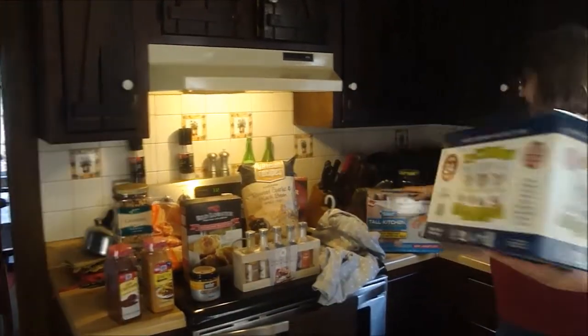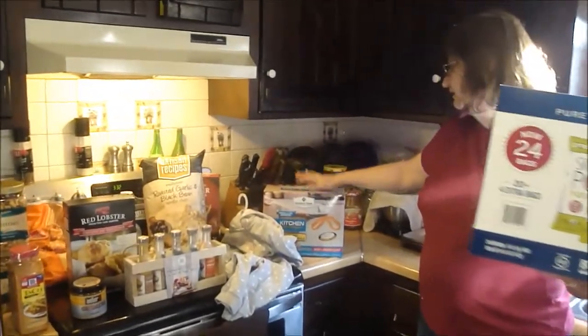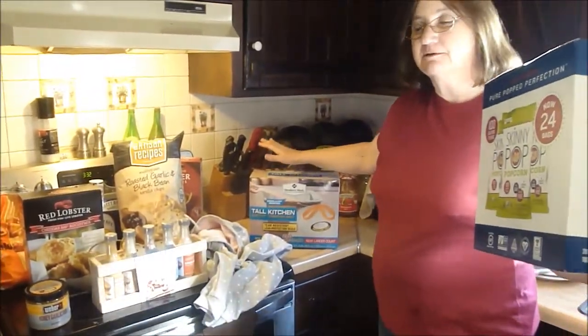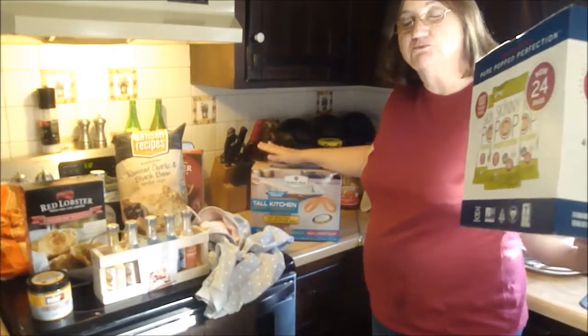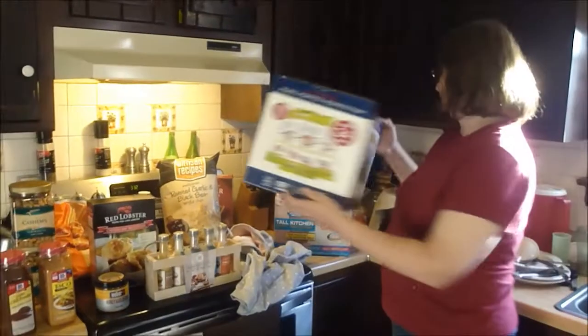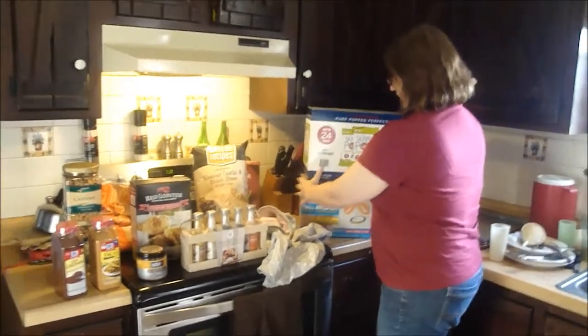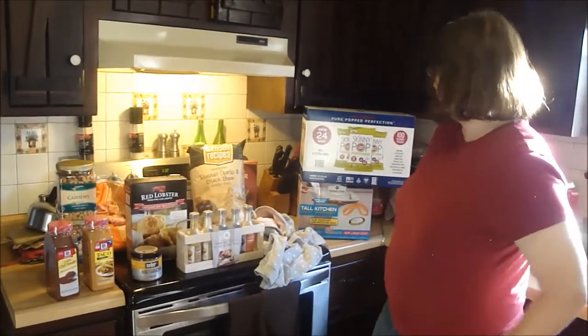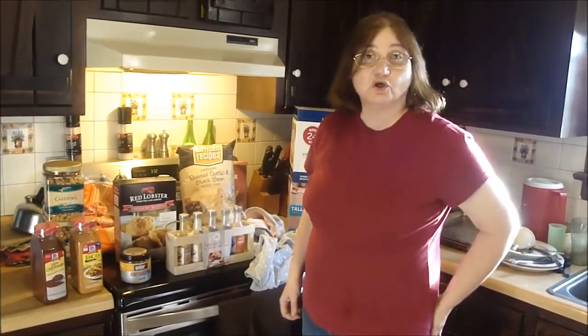And then the only other thing I got was the tall trash bags for the kitchen. I like to buy them at Sam's Club because the price is a whole lot cheaper than buying the individual packs in the grocery store. So I get these, and there's 200 bags in there. It'll last me a long, long time.